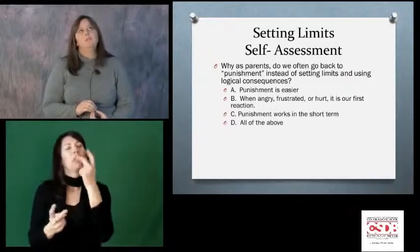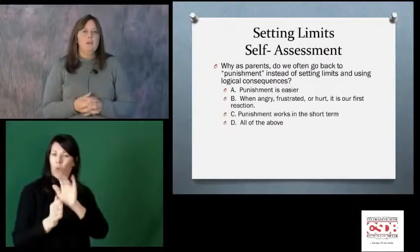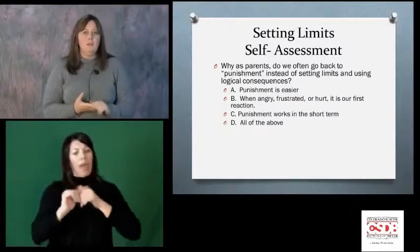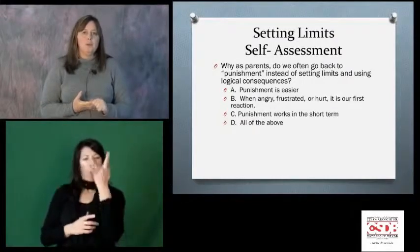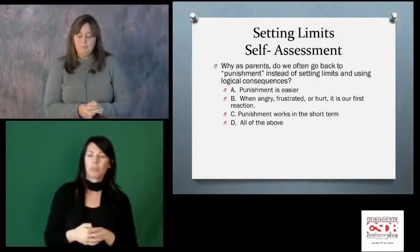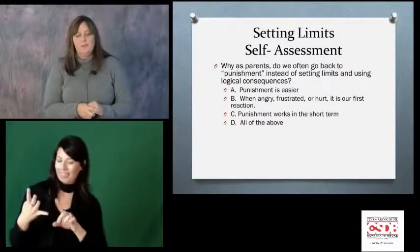So maybe think back to a situation you've had with your child. Think about a time when you doled out a punishment and how you were feeling in that moment, and why you chose that punishment. Which one of these answers would you have chosen? And I think we all know that the answer is all of the above.